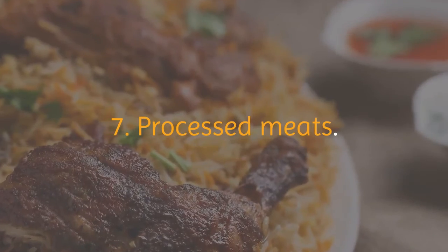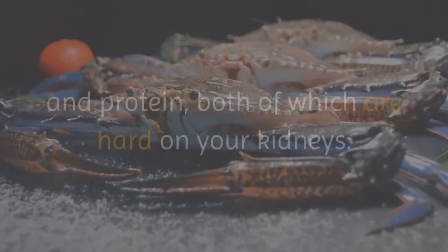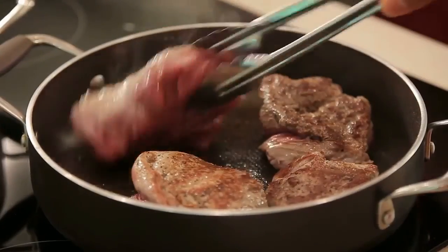7. Processed meats. Processed meats contain a significant amount of sodium and protein, both of which are hard on your kidneys. Switch to lean cuts of whole meats.